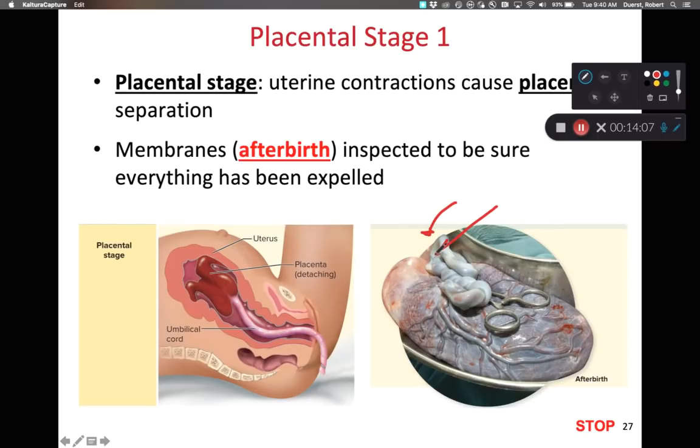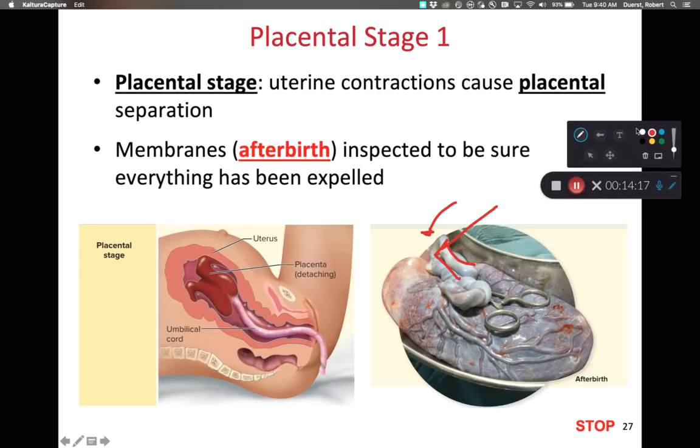All of that white tissue on the outside is collagen-rich connective tissue. It's very tough cord. And during this placental stage, we need to get what is oftentimes referred to as the afterbirth out of the mother's uterus, out of her womb. And to do this, the placenta needs to separate from the endometrium. And as this placenta and the leftovers of the amniotic sac comes out, all of this is referred to as the afterbirth.